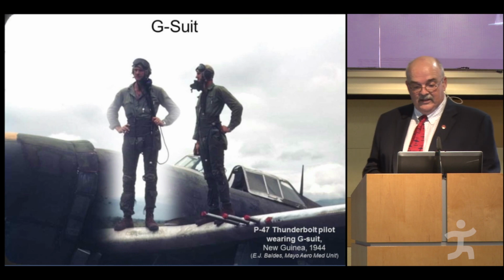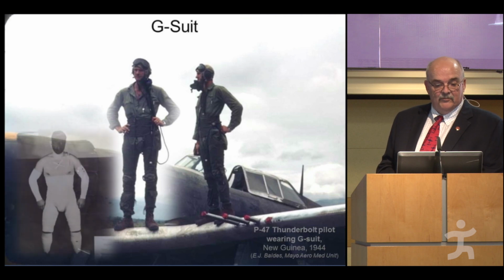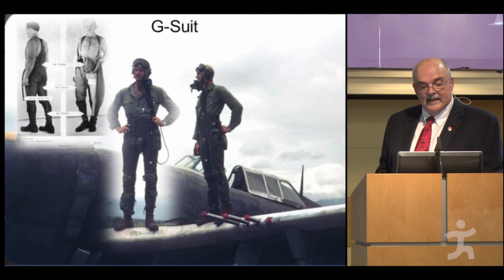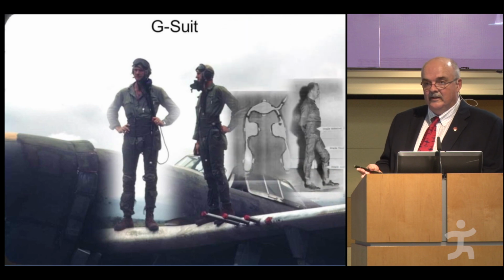This was a P-47 Thunderbolt pilot in New Guinea. It would start, though, very crudely with first wrapping the bodies. That didn't work. And then over the course of the next 2 years, they came up with a number of bladders that would inflate, squeeze the legs, and keep the blood from going into the limbs.